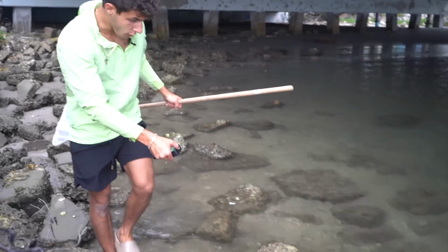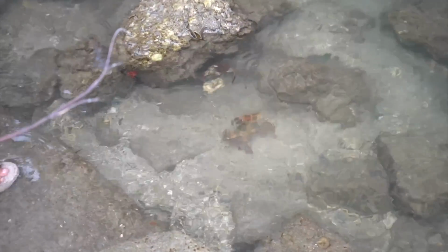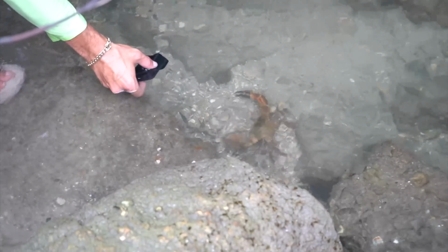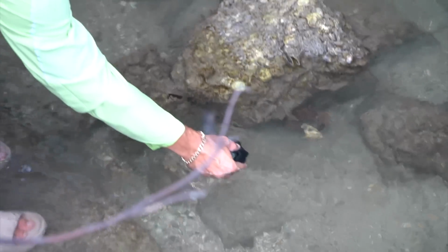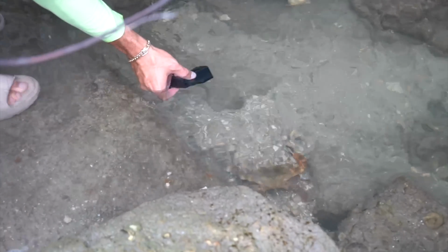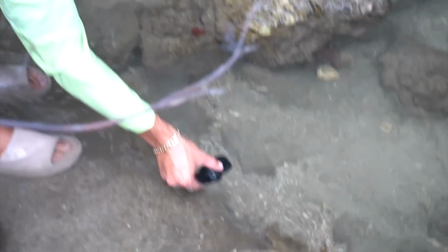Oh, crabs coming. Oh, they're fighting. The crabs are fighting. Look at this. Oh my gosh. We got 2 stone crabs, one right there, another right there, and it looks like they're either mating or they're fighting for that cave. This guy is not looking too friendly though.